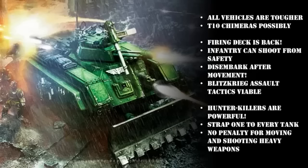Plus, you've got the firepower of the Chimera itself with the heavy stubber and the multi-laser and the heavy bolter. These things are going to be spitting out 7 different kinds of death into the opponent's face, and I am ready for it. But it's not just the purple-eyed mutants of Cadia which are going to go well in the back of a Chimera. You've also got loads of other units that are going to benefit from this firing deck.